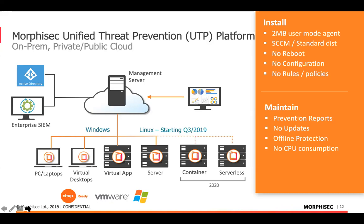The way that we implement our technology is such that we actually consume zero CPU, zero by definition. And that is highly valuable, especially in protection of virtual desktops, which are VDIs, which are extremely sensitive to CPU consumption.